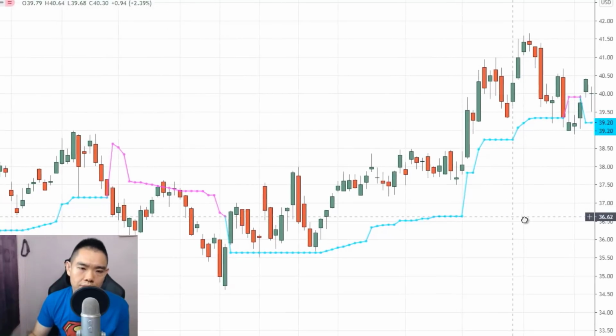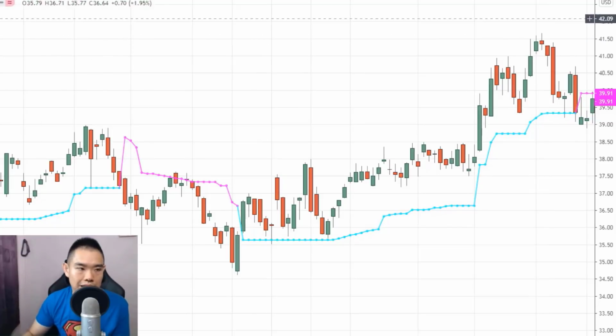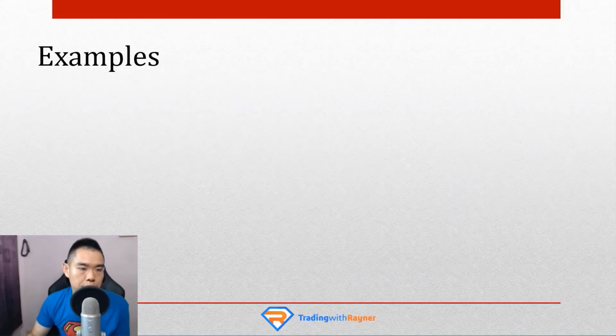So similar concept to the moving average, but just the way the math, the formula that derives this indicator is slightly different. All right, so yeah, that's pretty much it.